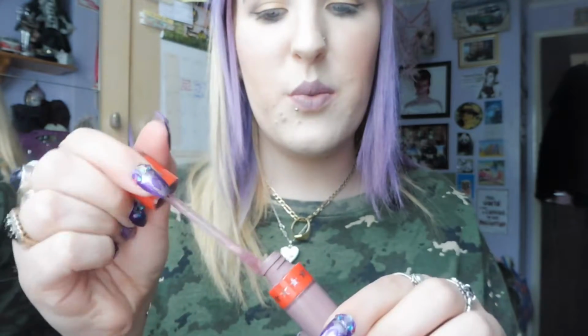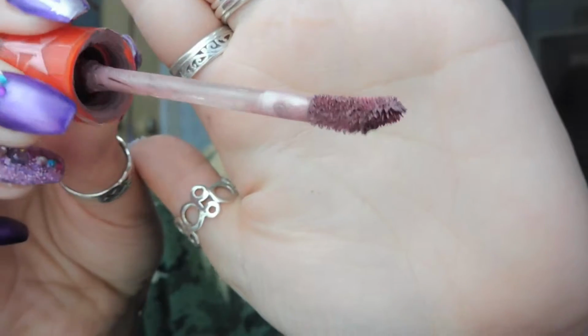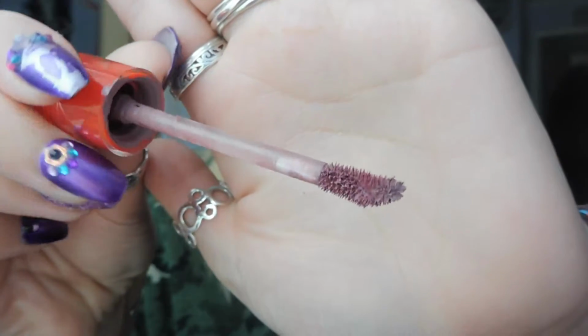And it is called Sagittarius. And I will take the wand out and show you what it looks like. So this one is a sort of purpley, mauve, nude kind of shade, as you can see here. It is coming off a little bit more grey on camera than it is in real life.